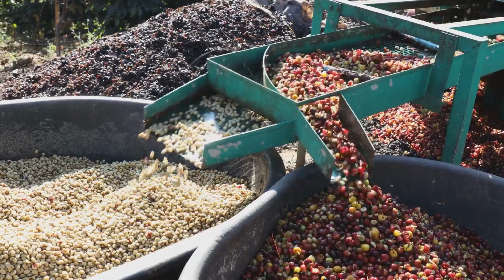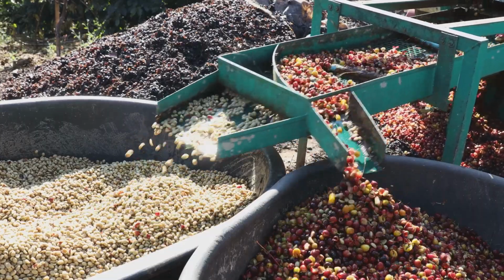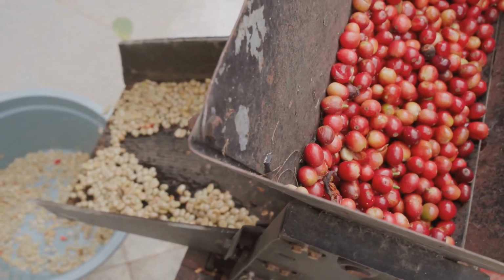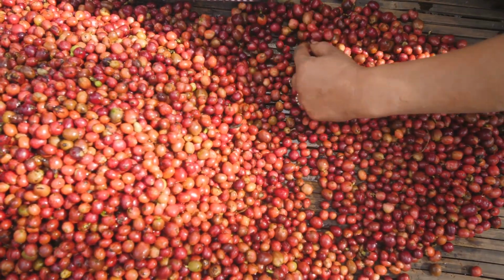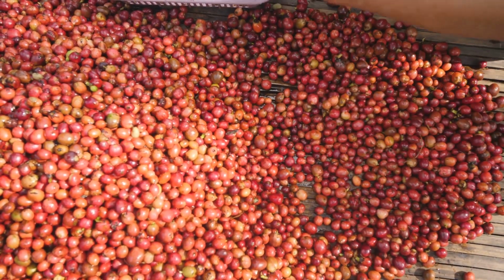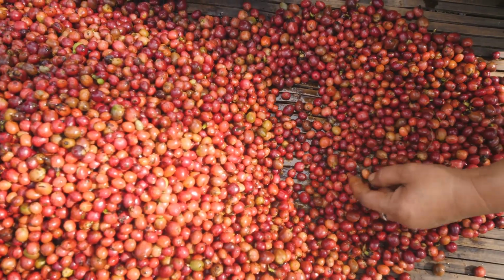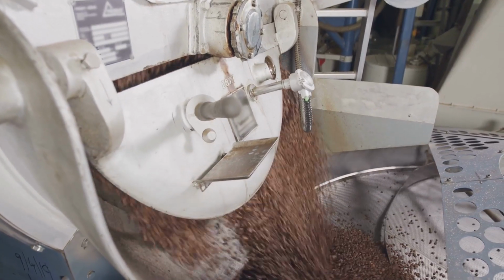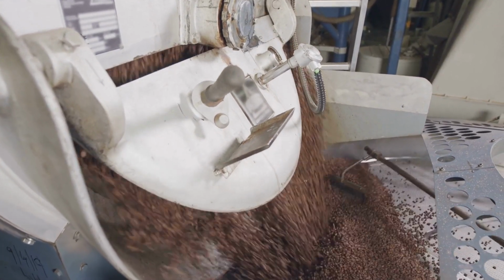At the wet mill, the first stage of separation takes place. The cherries are submerged in water and a gravity separator is employed. Ripe, denser cherries sink to the bottom, while unripe ones, along with leaves and twigs, float to the top and are discarded. The next stage involves removing the outer layers of the coffee cherry, a process known as depulping.